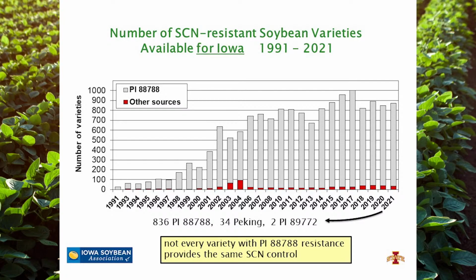But unfortunately, in the lists that I've put together over 30 years, I can track the diversity that shows up in varieties that farmers have available to use, and that diversity is pathetically low. Another way to say it is virtually everything a farmer has to pick from has a single source of resistance genes, and it's from the breeding line called PI 88788.